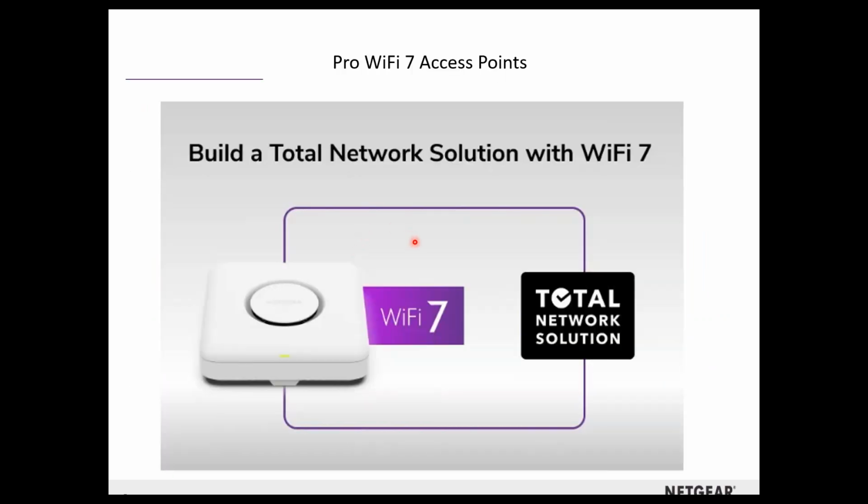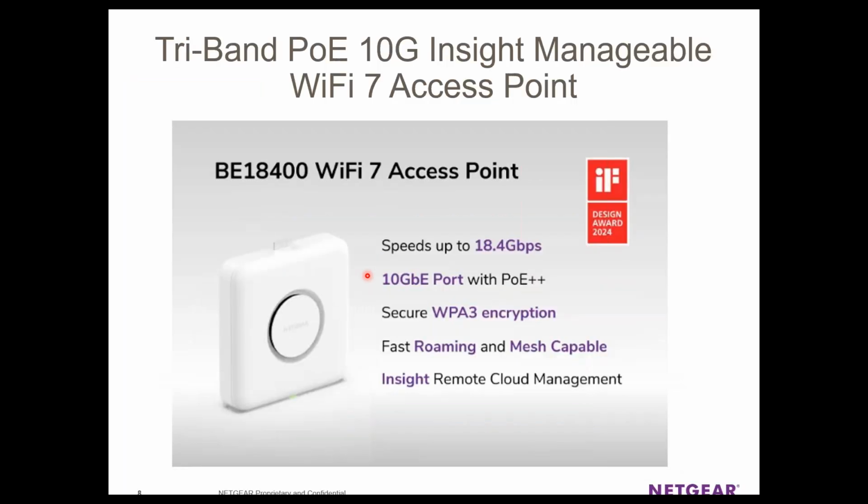So let's talk about NETGEAR's Wi-Fi 7. This is what it kind of looks like here. In a quick, easy overview, the new standard is WBE, wireless BE. AX was Wi-Fi 6, AC was the previous one. So the new one is BE. This is the new standard.